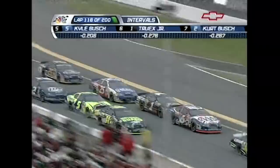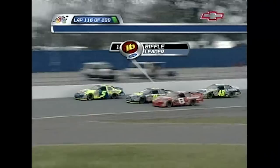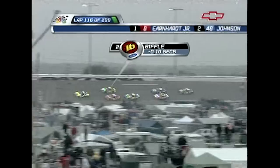Kyle Busch right underneath Craig Biffle. Now, you can't pass here. This is no passing zone. You have to hold your position. So Kenseth comes up. Watch him turn down. And that's what NASCAR is saying that they penalized him for. Aggressive driving towards the 20. Whoa, Junior down below that yellow line, but Kyle looked like he may have been forced down there. Up high. And takes the lead.